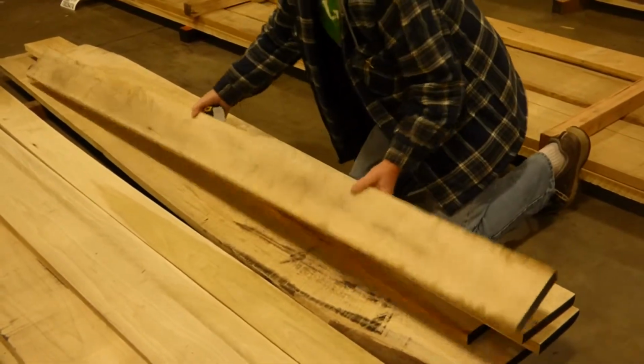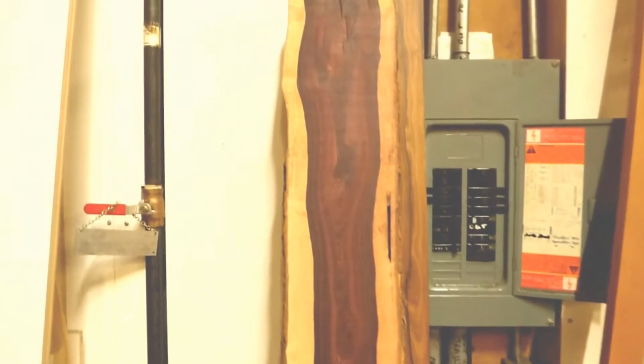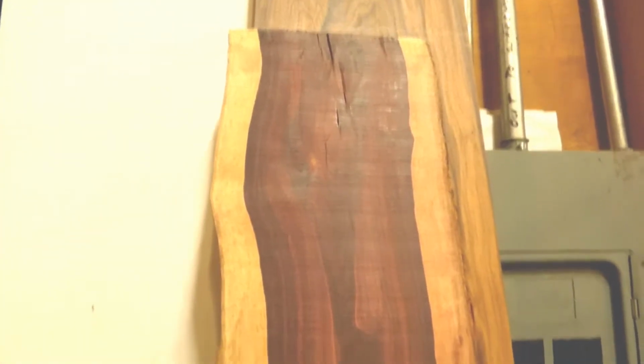However, this next one looks very promising. A little kingwood. It's a beautiful piece of wood.